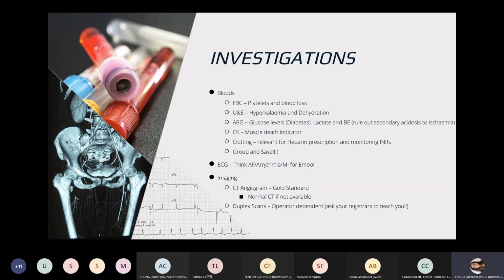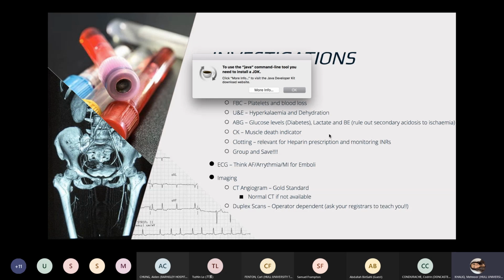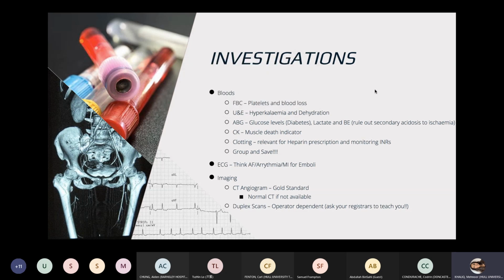Okay. Investigation wise, while you're waiting for your senior to come, you can take some bloods. An FBC will show if there is a low Hb or if there is high platelets. A U&E might show high potassium and dehydration. We'd do an ABG to look at the lactate to see if they have any critical ischemia. We'd look at the ABG to also rule out some acidosis, and there would also be a glucose level on there as well. Creatinine kinase can indicate if there's rhabdomyolysis.